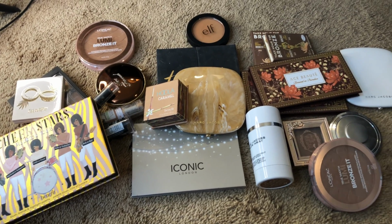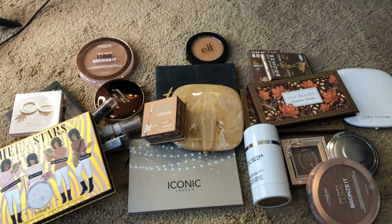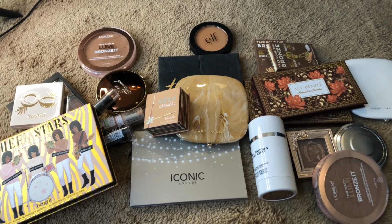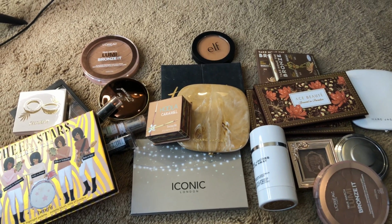Today I'm going to be going through my collection of bronzers. I'm going to do some swatches and explain why I will be keeping some and why I will be getting rid of some. Please get comfortable and let's get right into it.